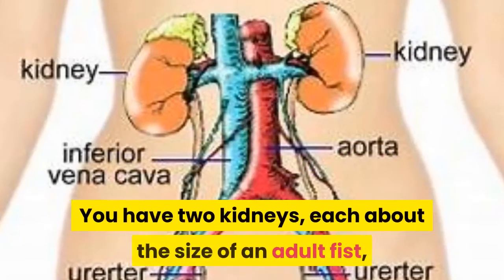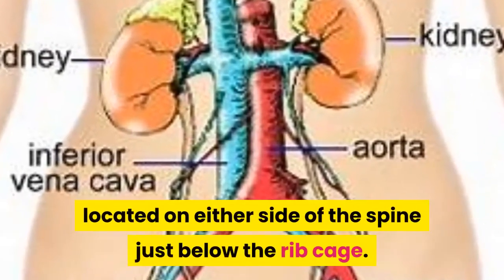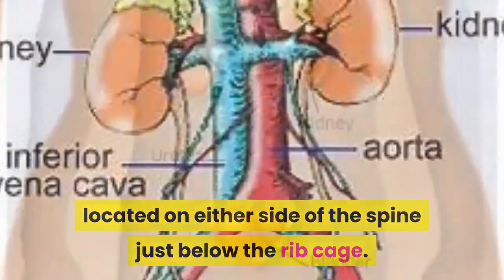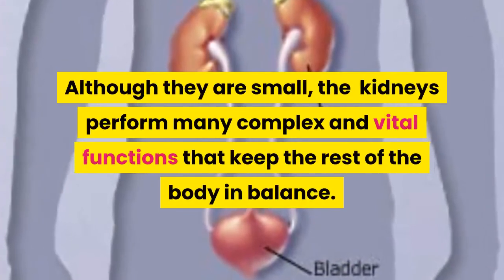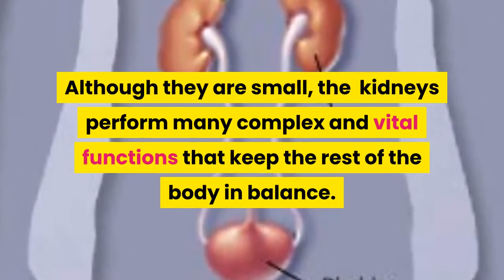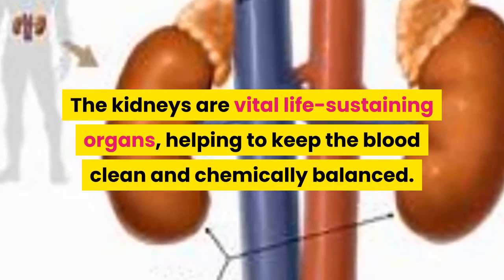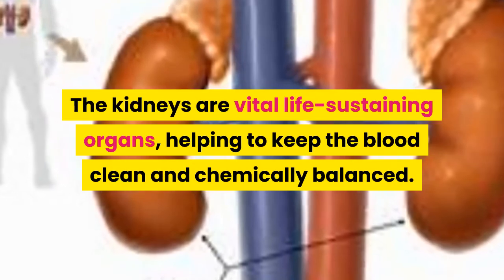You have two kidneys, each about the size of an adult fist, located on either side of the spine just below the rib cage. Although they are small, the kidneys perform many complex and vital functions that keep the rest of the body in balance. The kidneys are vital life-sustaining organs, helping to keep the blood clean and chemically balanced.